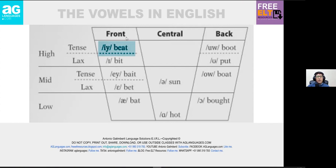You have front, central, and back. It's going to determine where your tongue is, because the tongue is the main articulator when it comes to vowels. For example, for E, as in beat, the tongue is forward, right? In the front, E, and it is tense. There's tension here. E, beat. It's like when they say cheese and you have to smile. Well, you don't have to smile. You smile involuntarily. E.